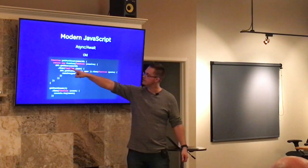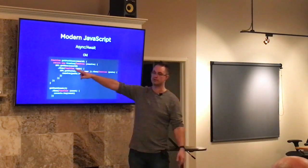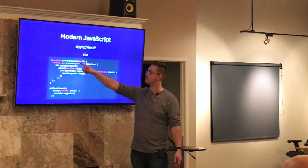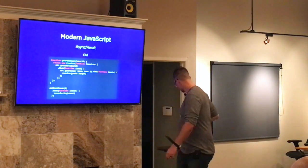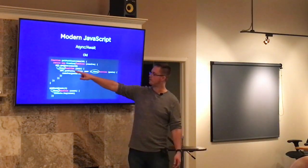Then we go out to our API object. Let's just pretend we have an API object with a getUser method on it. Pass in the user ID that we got through getPostCount. And then with a dot then, that's a promise because it's dot then. We have a dot then, we will get the user.